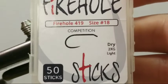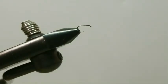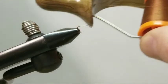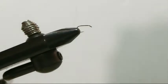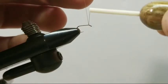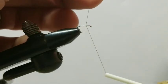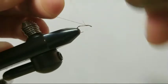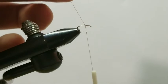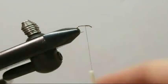Once again, we're using the Firehole Sticks 419 in the size of 18. Just using a typical brown waxed thread. And like all good flies, you guessed it, this will begin with a single wrap of thread. We'll take that right behind the eye. Slippery little hook. Let's see if we can't get that. There we go. 1, 2, 3 or so. And we'll start taking our wraps towards the bend of the hook and stopping and trimming off our beautiful brown thread.